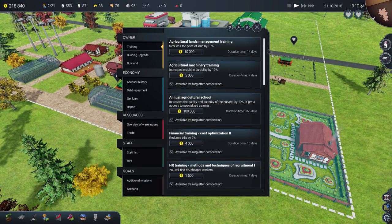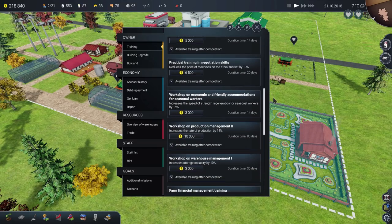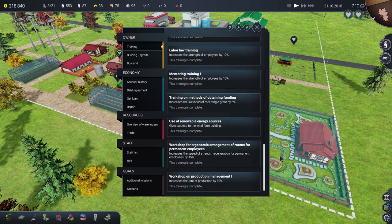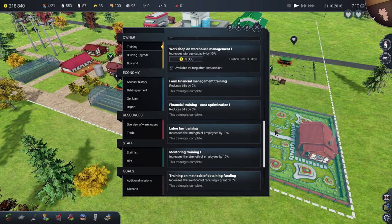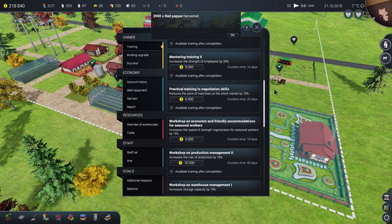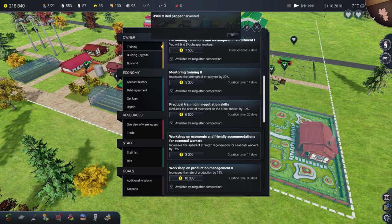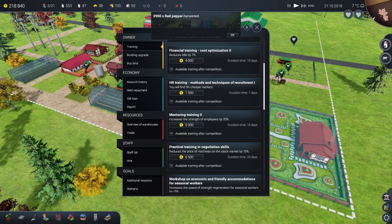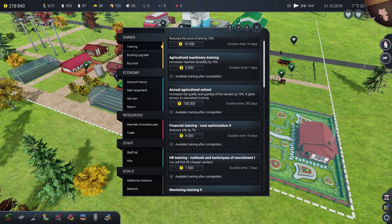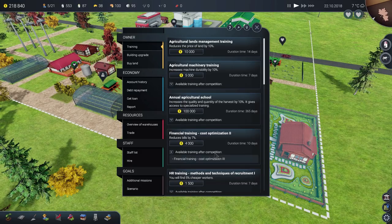Let's go and get another thing. So, was there another one of those? 7%. There wasn't another one that gives us a chance of getting a grant, I don't think. No, that was just a one-off thing. Starts capacity, no use. Rate of production by 15% is useful. 3,900 red peppers. Goodness me. Price of machines on the stock market, not bothered. Reducing bills by 7% could be useful, because that's quite a substantial chunk of money. And then we get number 3 after this.